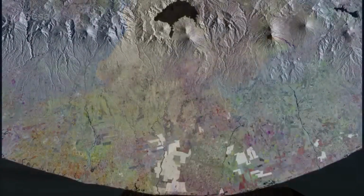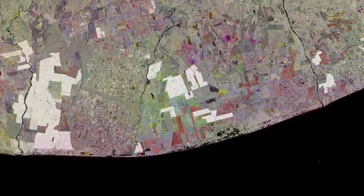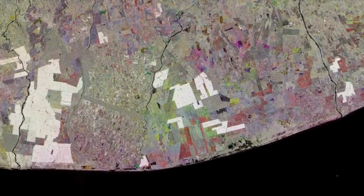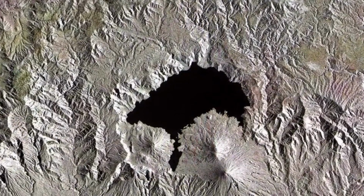This multi-temporal composite image is made up of 3 separate radar scans. The lava flow from the eruption is visible in pink on the southeast slope of the volcano. The rest of the colors in the image represent differences in vegetation and soil between acquisitions. At the center top, the volcanic lake Atitlan is visible in black.